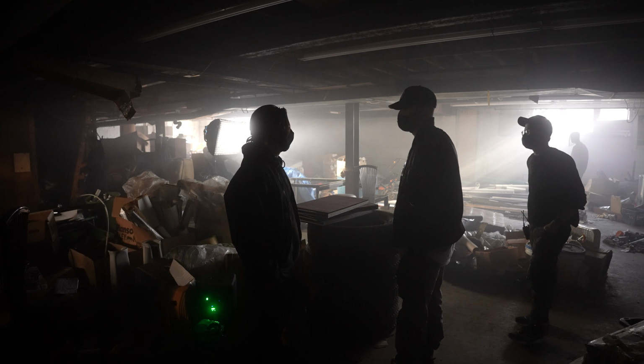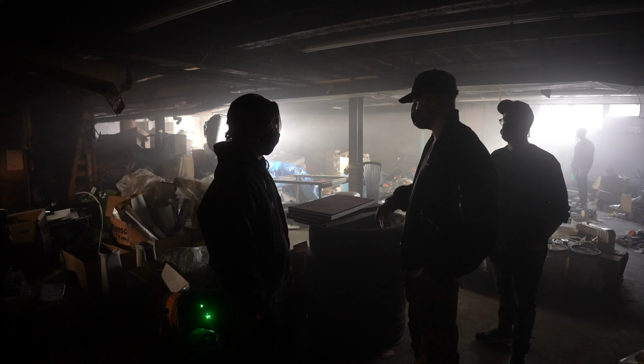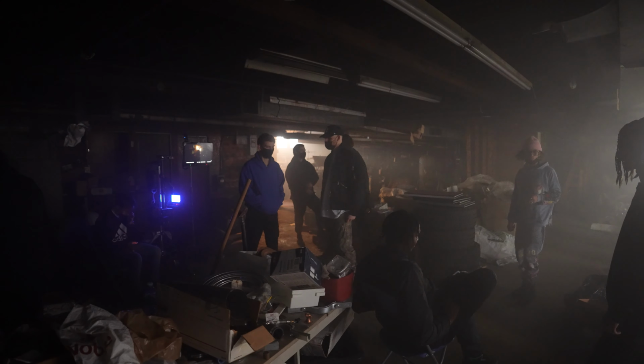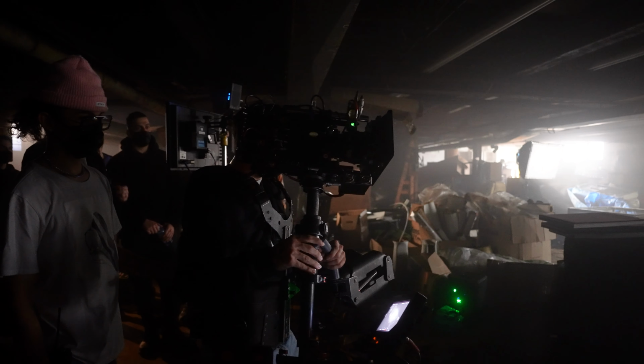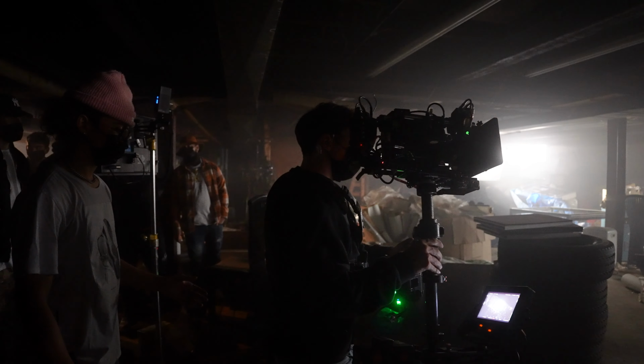Our crew here today is fairly small, but everyone is involved in their own specific role. Director, production team, producer, and PC. My team specifically is just a first AC, second AC, and of course our Steadicam operator, and then our grip and gaffer. It's a very light team.